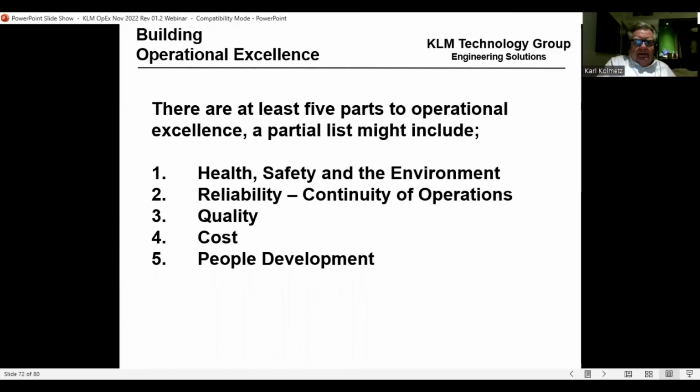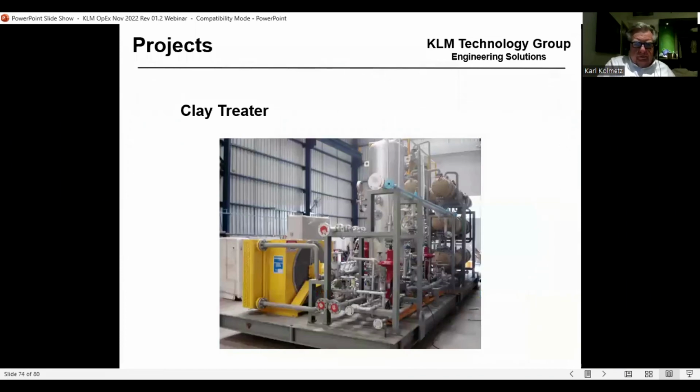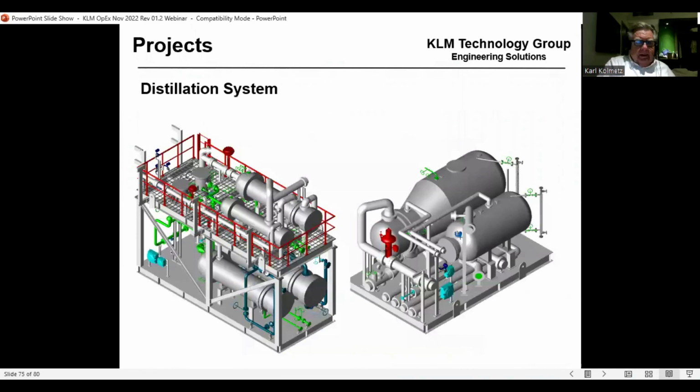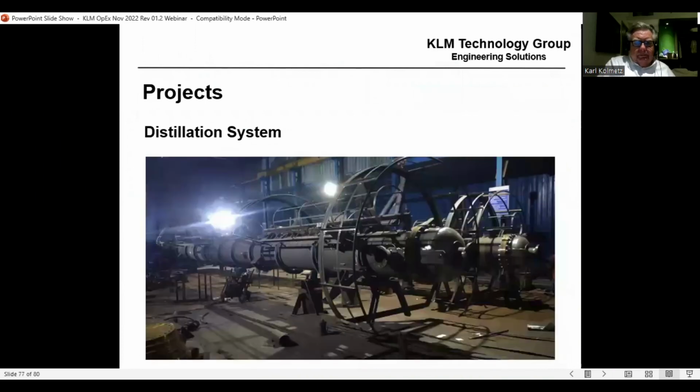So here's a project we did. We did a clay treater. Here's a CFD model of the clay treater. And there's the actual clay treater. You can see the pumps and the fin fans and the vessels. And here's the distillation system. And you saw these skids put together in the distillation system right there. And there's the towers for the distillation system.